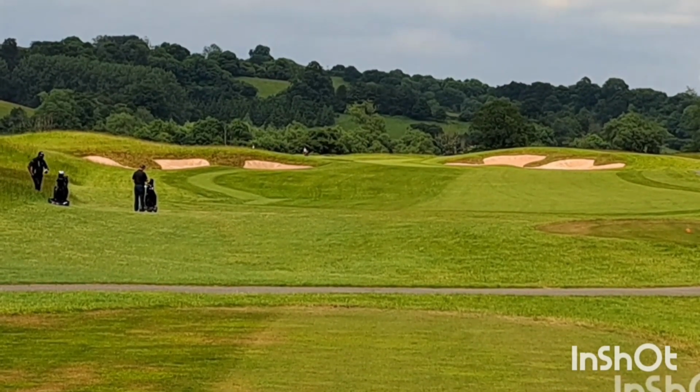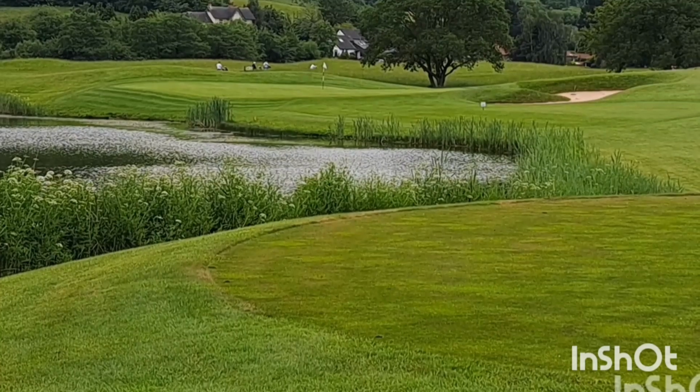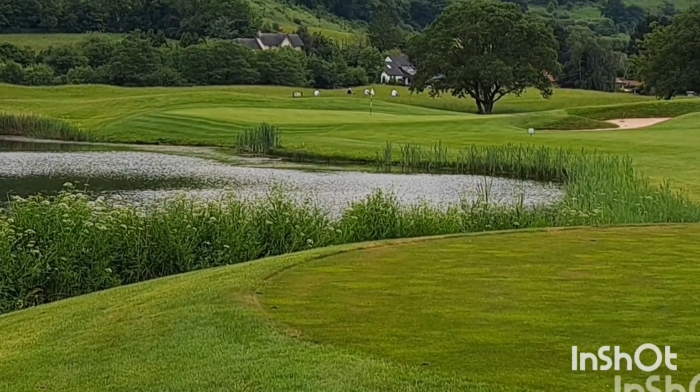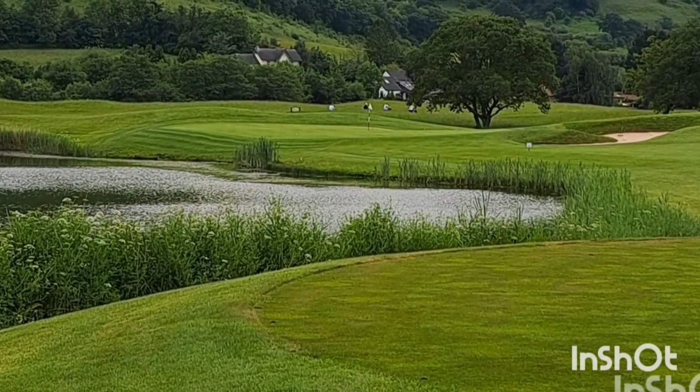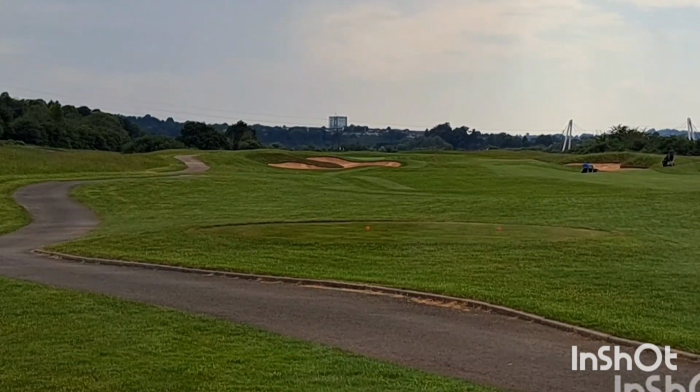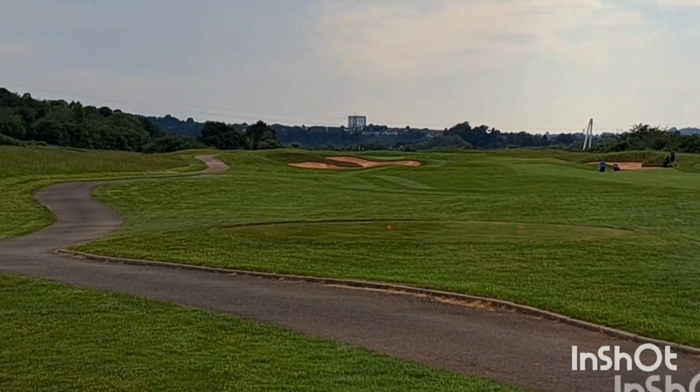Bunker, bunker, bunker. That's the third hole at Celtic Manor, 165 yards. Wee bit of water sitting in front. And that's a nasty roll back from the front of the green right down into the water, like somebody did earlier this morning. That's the fourth at Celtic Manor, 414 yards, par 4.